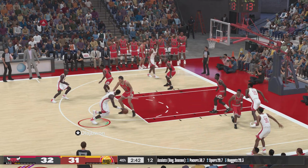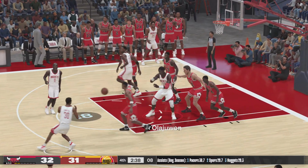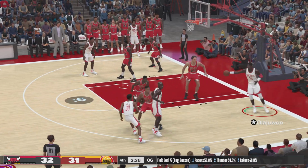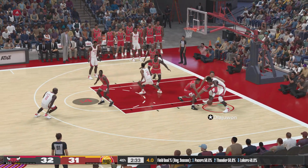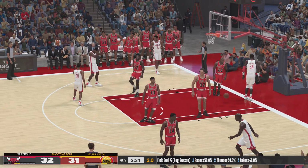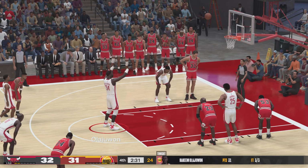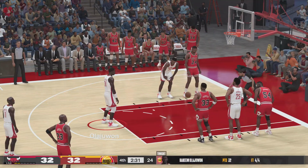Houston moving the ball around. Out to Smith. Back to Olajuwon. Two free throws coming up, and they call the shooting foul. Boy, Hakeem's size makes him hard to match up against, especially when he's determined to score inside.